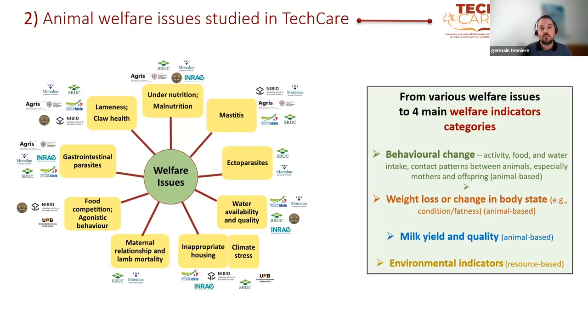As Greta presented, around 10 principal welfare issues have been identified in the project, and they are currently being studied by the partners. You can see in the slide all the logos of the partners who are working on it. From this big panorama, four main welfare indicators have been selected to focus on within the trials. The first one is behavioral changes, then weight loss and change in body state, milk yield and quality, and then the environmental conditions indoors and also outdoors. From this work, different sensor technologies have been classified, and my colleague Eliel will explain it to you.